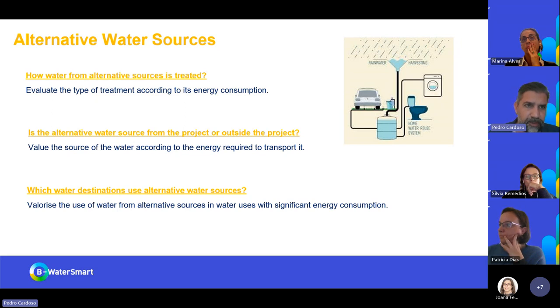We also want to evaluate in alternative water sources what the sources of water are in terms of energy, if this water is available nearby, or we have to transport it over large distance, and what the destinations of these alternative water sources are. And then we attribute a higher score to uses that are more energy intensive. So these alternative waters can serve this energy intensive process better than the drinking water in terms of energy consumption.